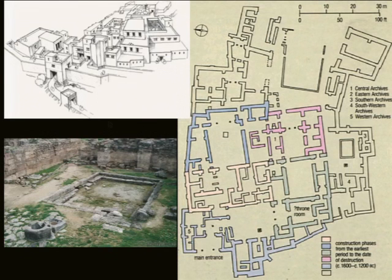Several sections of it probably being 2, if not 3 stories high. Again, one official entrance right here with the guard room, and 12 separate stairways that have been discovered throughout the palace that would have led to these 2nd and 3rd floors that would have been used for apartments, scribal areas, archives, and whatnot.